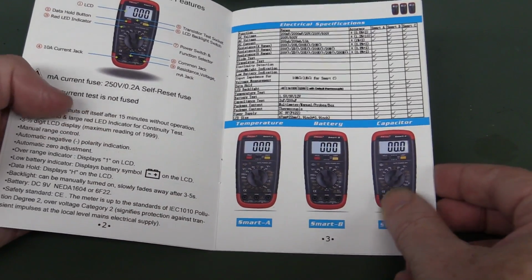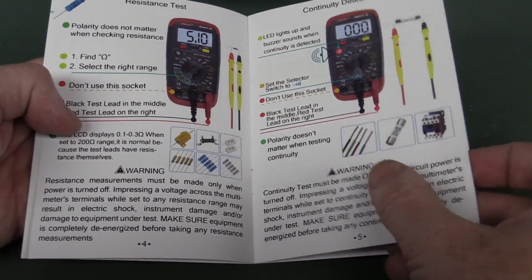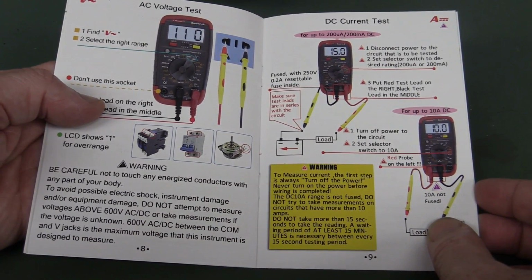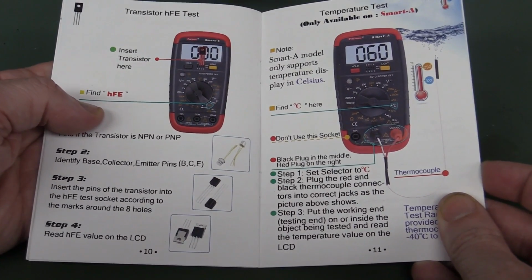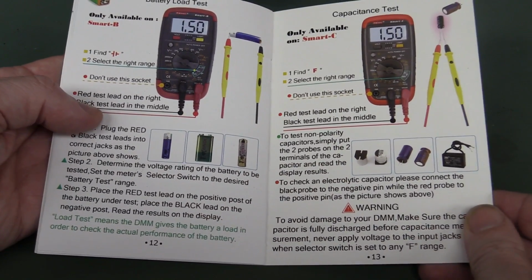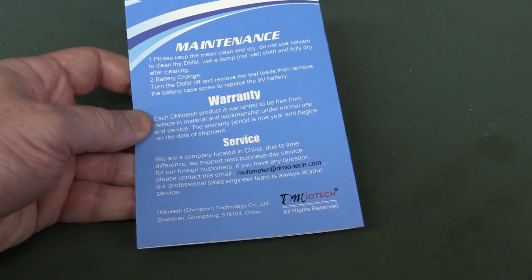They've actually gone to a bit of trouble here, and it's nicely formatted and everything. I like it. This meter does not deserve this manual. Look, is there Chinglish in there? I'm not reading it, but somebody's gone to a bit of effort, rather than just the crap little loose leaf thing that doesn't even match the meter. And maintenance. Warranty. Service. Let's get it serviced. Yes, just email them. Beauty.